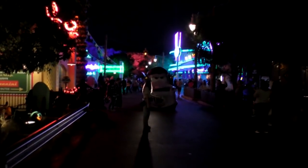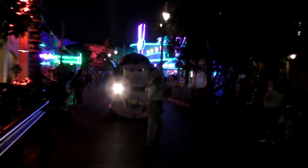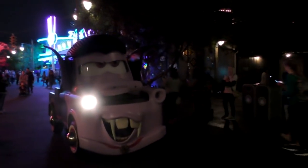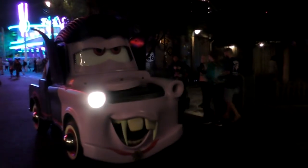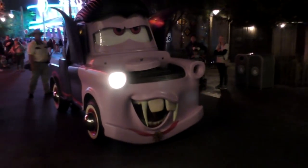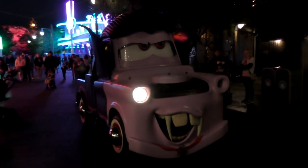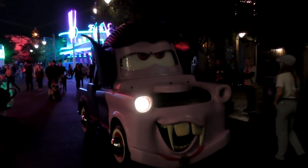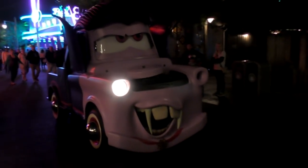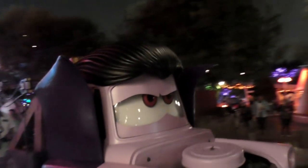Look, guys, we found Mater in his new costume. With no light, though. I can't see him. Pardon me, excuse me, get to one side, please. Towing genius coming through. Mater, you look so good and spooky. Look at those happy eyes. Happy Halloween, everybody. Happy Halloween, Mater. I think that's the first time I said that so far. Oh my gosh. I love his hair. Bye, Mater. Enjoy your coffin.